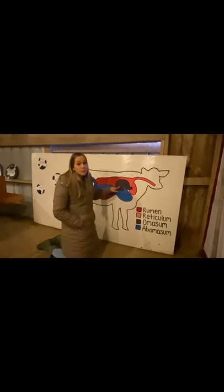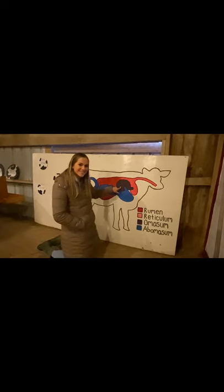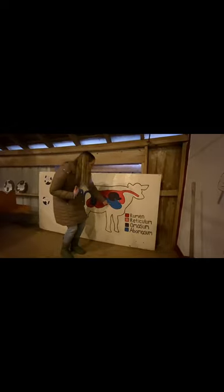The omasum absorbs the fatty acids, water, and electrolytes. After the water is taken out of the food in the omasum, it is ready to go into the abomasum. The abomasum is a stomach much like yours or mine. The protein is taken out here. And then the food goes all the way, and where do you think it goes next?